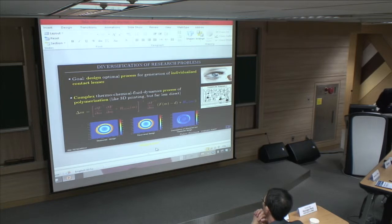I will not tell the name of the company, but we were trying to help a company design the process of generating individualized contact lenses. So your eyes actually can provide better than 20/20 or 6/6 vision. You can have supervision if you correct not only for first order, but for higher order aberrations of your eye.